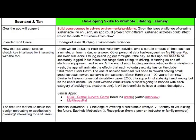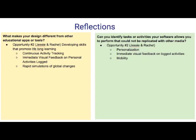Reflections: this is different from other apps because it offers continuous activity tracking. It provides immediate visual feedback on personal activities, and it gives rapid simulations of global changes. So compared to a game, the simulations of the global changes are much faster in the app.